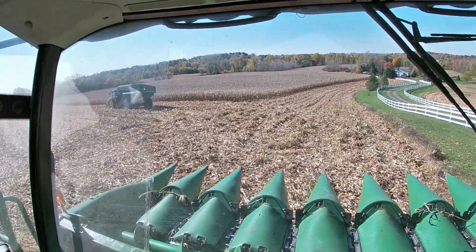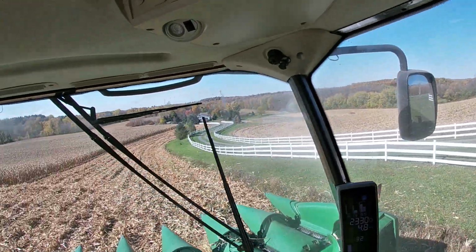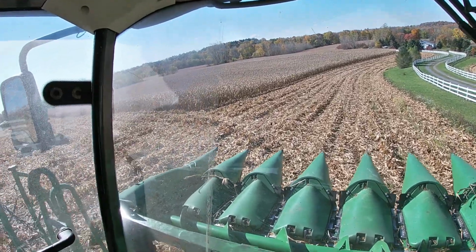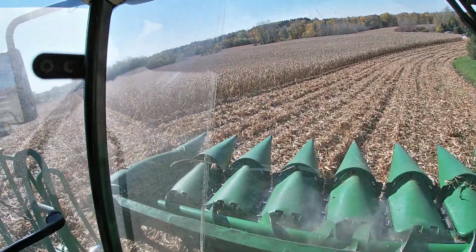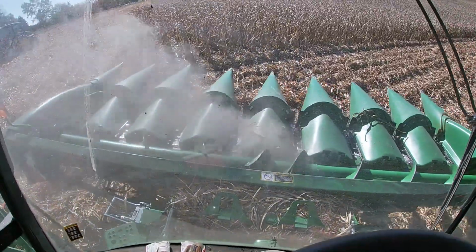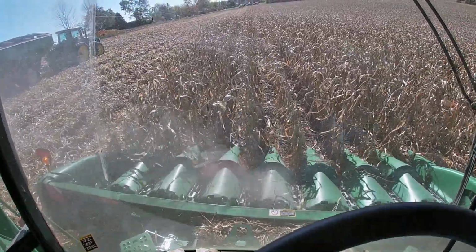So now we're back into the big field. Get that one out of the way early. Oh Lord, my allergies are killing me with as dry as it's been. I thought the beans were bad enough, but look at the dust in the corn when you turn the machine on. Start going.